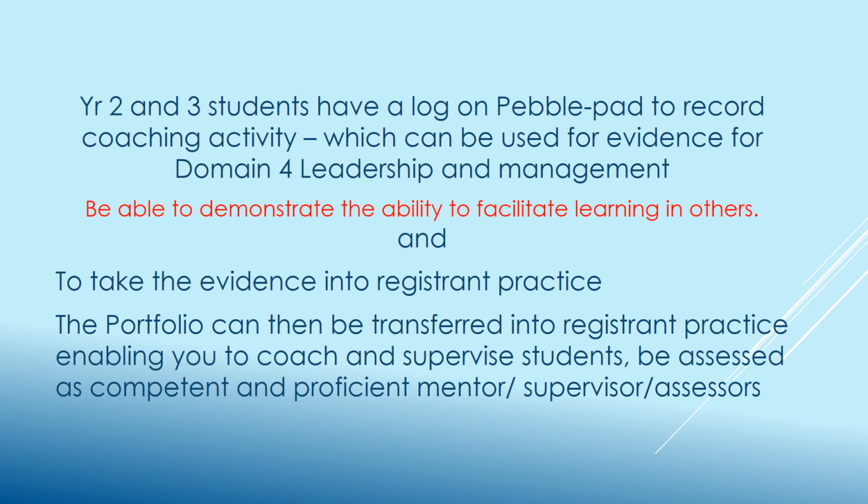So starting this year, Year 2 and Year 3 students have been provided with a log on their PebblePad portfolio to record any coaching activity they undertake, and it can be used as evidence for Domain 4 in leadership and management. Opportunities will be created to enable students to coach each other or to coach junior students. In Year 3, Domain 4 requires students to demonstrate the ability to facilitate learning in others, which this would fit in very nicely with. What we also aim is that they'll be able to take the evidence into registered practice, enabling students to coach and supervise students and be assessed as competent and proficient at mentoring or supervising or assessing students in the future.